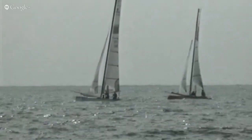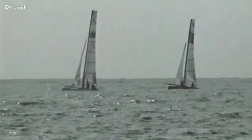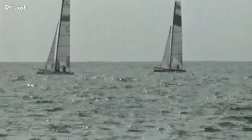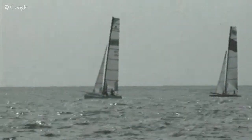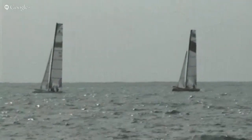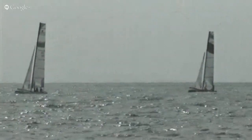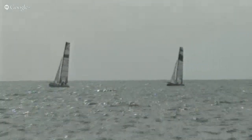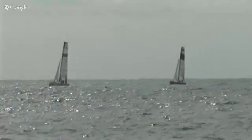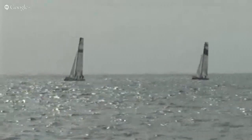Now they're pretty far out, so I'm having to zoom in, so I might not get the smoothest. And I think they're off. Red flag's down. You have a start for the foiling boats. I know a lot of people doubted that they would be able to do this race at all in these foiling boats, but we've been blessed with really good weather. And they hadn't been an issue so far, so hopefully we'll have the same thing down in Palm Beach Shores.